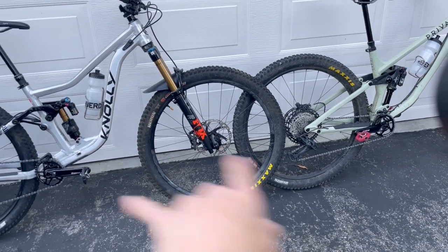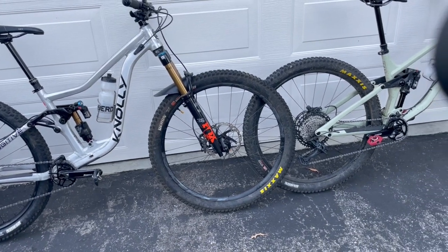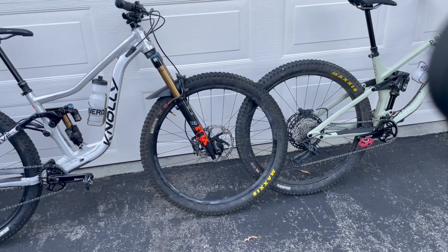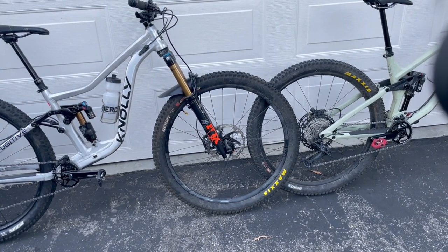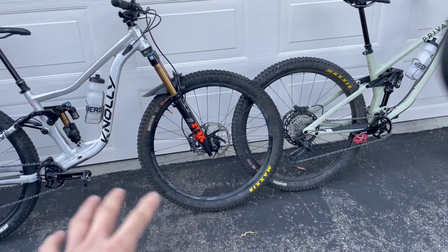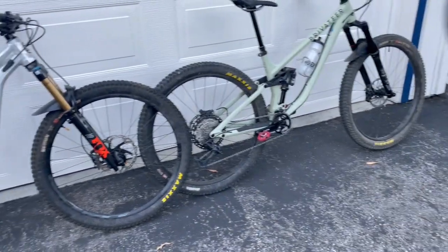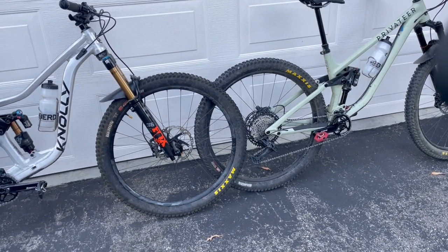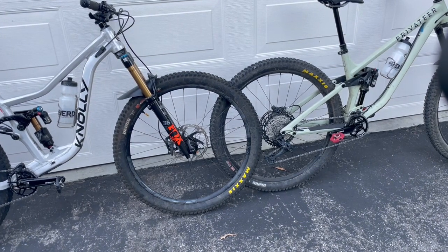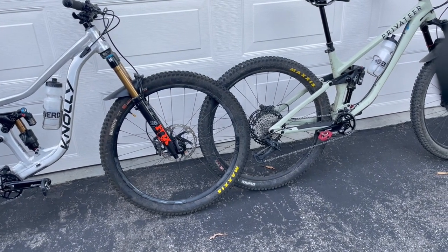Unless I have both the same shock, so that way the air volume is the same. I have these set at 20% sag on both bikes, for the front suspension and the rear suspension. And no volume reducers. I took out all the volume reducers for both the shock and the fork on both bikes, because I prefer that feel. And I'm a light guy, I'm only 140 pounds, so I never even came close to bottoming either one of these bikes out.